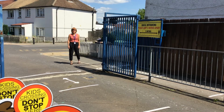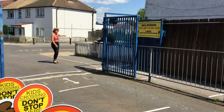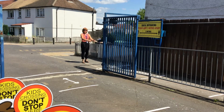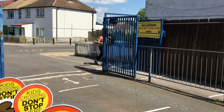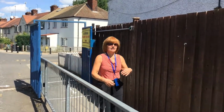Okay, so here we are at the Everington Road entrance. So it's the same principle as if you were coming on Coldwell Avenue. So you will come down Everington Road, you'll see some markers on Everington Road which remind you to keep 2 metres apart to keep safe. And when you get to the Everington Road entrance, you'll wait on the first white line here and you'll move down one at a time onto the next white line so that we stay 2 metres apart. So you'll wait on this line, then you'll move up to this line here and you'll keep moving gradually.